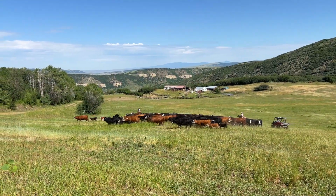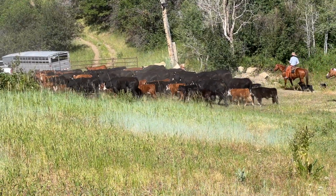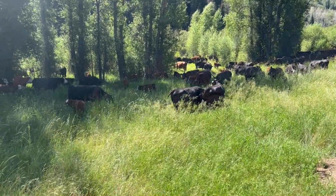We traditionally move our cows on 20 to 30 day intervals, kind of depending on how the feed and water holds out. Today we were moving from a pasture that was high on the hill, and we dropped them down onto our creek bottom where they can get a fresh drink and fresh feed, and we'll start working them up to the valley floor up to our headquarters by fall.